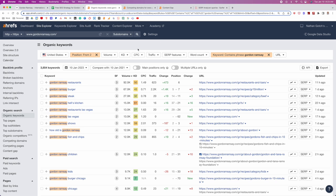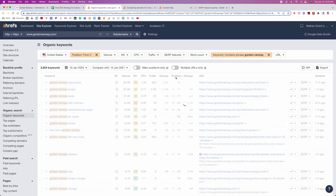And then what I want to do is, knowing that Gordon Ramsay has a ton of branded searches, which is where we should focus first, I went ahead and I put from position two, so I only want to look at keywords that he's not currently ranking number one for, and then I also only want to look at those branded keywords. So what I did here is I went to contains, phrase match, and Gordon Ramsay, okay? And so what you can do is you actually sort by position, and we can see what he's currently ranking well for his brand.